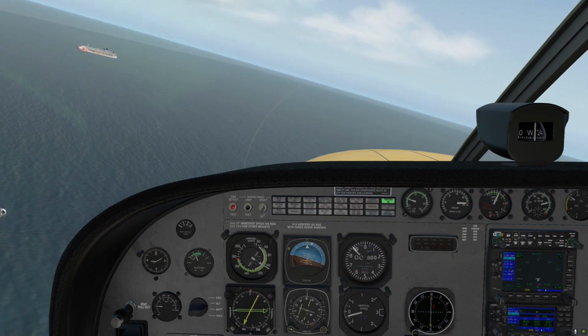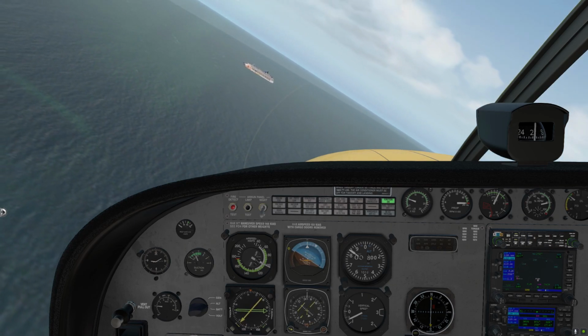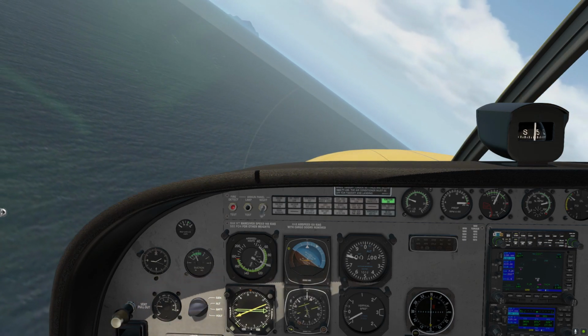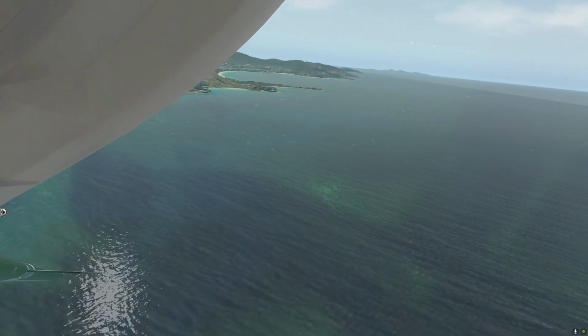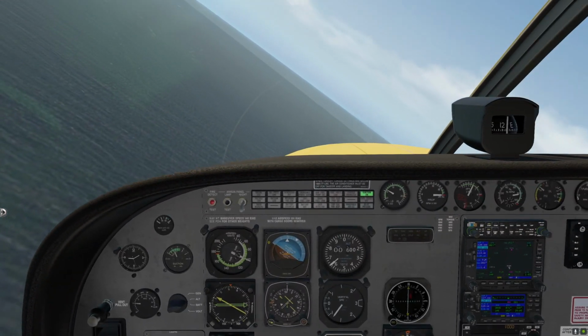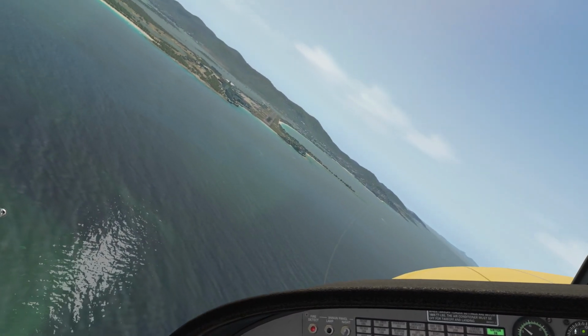So let's make our turn to base. We're 100 knots, looking good. Keep that coming right on around. I'm going to use the keypad number 7 view, which gives us a view up over the wing. We're just going to keep this turn coming right on around to final. Add a little bit of power, about 700 foot-pounds. There we go.